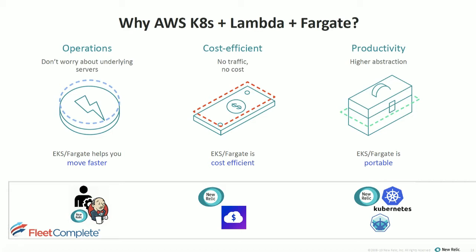So aside from some of the attributes that were covered by Ryan, there are a lot of operational benefits. Think this way: if you want to build and iterate a service rather quickly, microservices built atop AWS provide you the least burden of operation. Second, there is cost efficiency because there is a no traffic, no cost principle in place as well. And then it also allows you to leverage the abstracted services, in this case, managed Kubernetes, your Lambda services and Fargate. So this is the rationale Fleet Complete found for building their own sets of microservices.